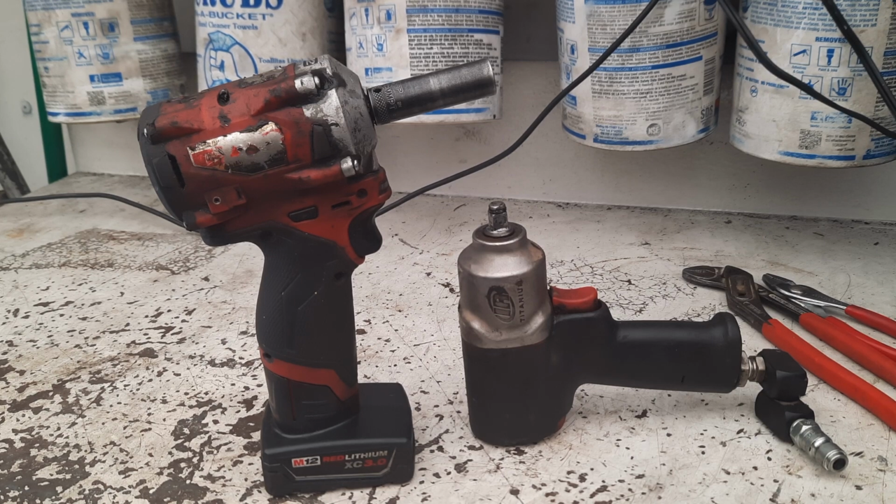Same thing with the starter on this. I don't think it's ever been apart. The starter's running 7/16 coarse thread bolts with 5/8 or 16 millimeter heads. And even those, I couldn't break loose with my 1/2-inch gun.